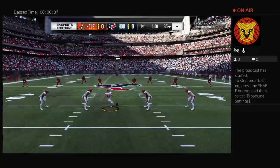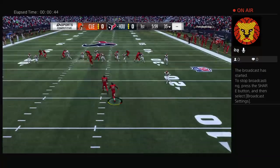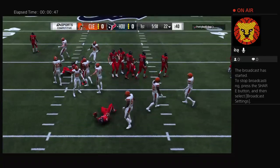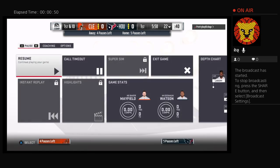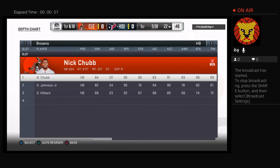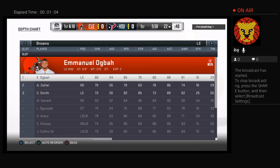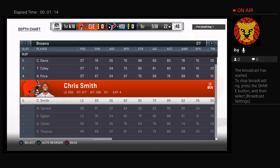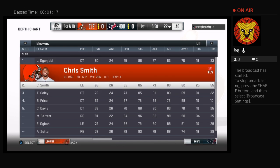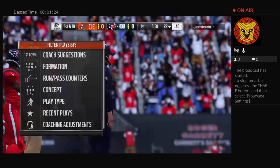Out is the kickoff unit as they run up and send this one away. That'll be taken in the end zone. And he's up past the 20 to the 22. Yard line.